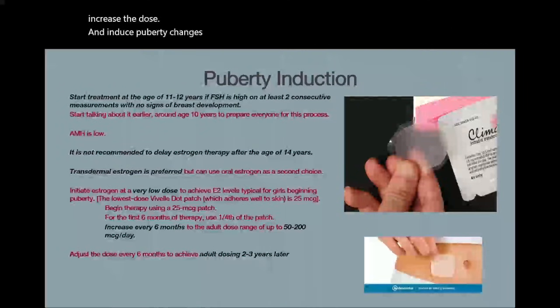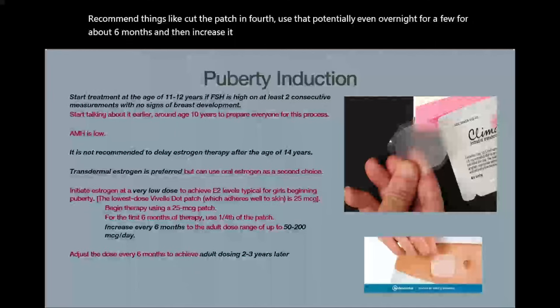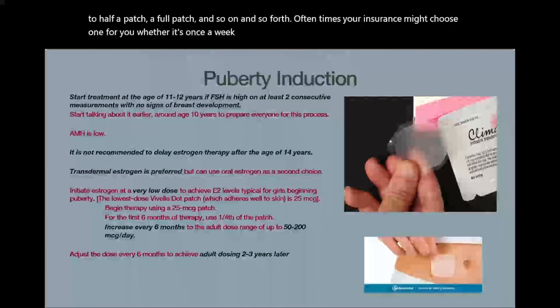So you'll see us recommend things like cut the patch in fourths, use that, potentially even overnight for about 6 months, and then increase it to keeping the patch on your skin for the full day, then go to half a patch, a full patch, and so on and so forth. Oftentimes, your insurance might choose one for you, whether it's once a week or twice a week. We can work with either of those options.